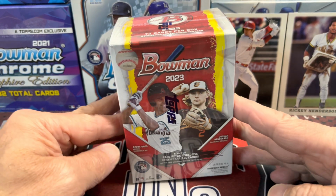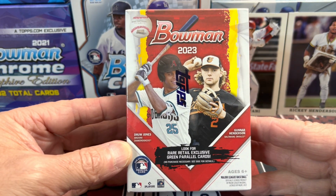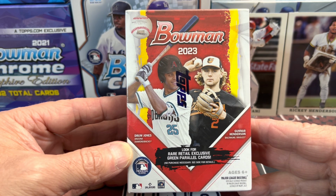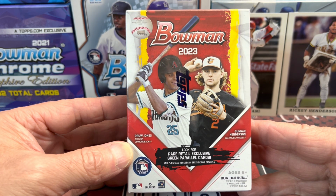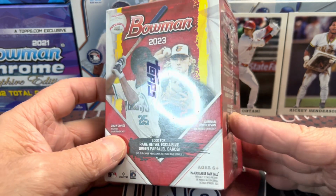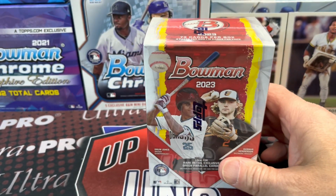This is the big release of the year, 2023 Bowman. Unfortunately, Meijer prices these astronomical, $39.99. I had a $3 off coupon, just an in-store coupon that they do with the rewards program. And even with that and the taxes, it was still $40. So I bought one of these. That's all I'm going to buy. I just can't justify that price.